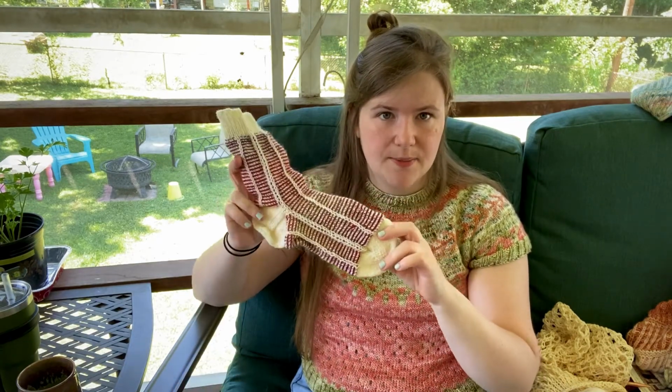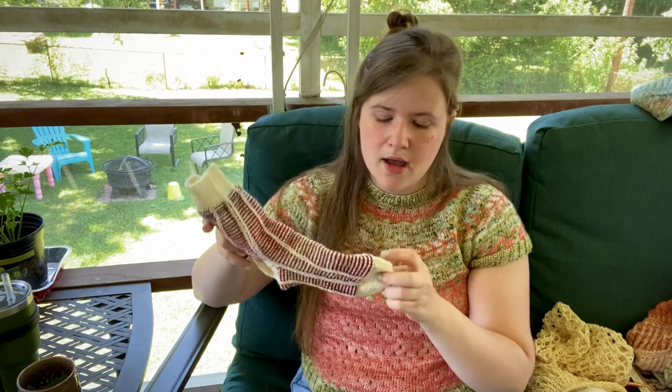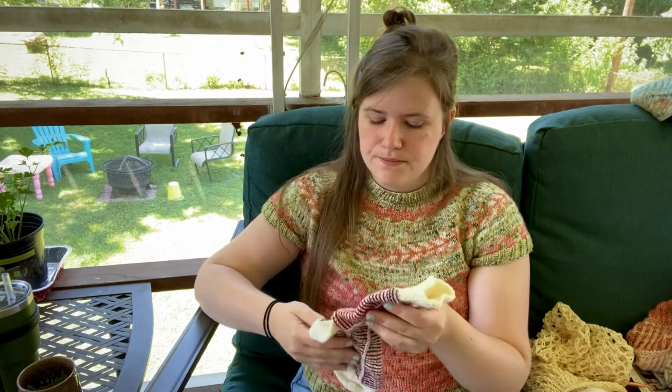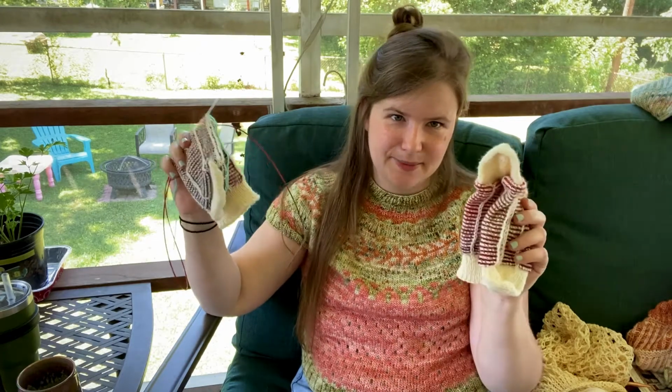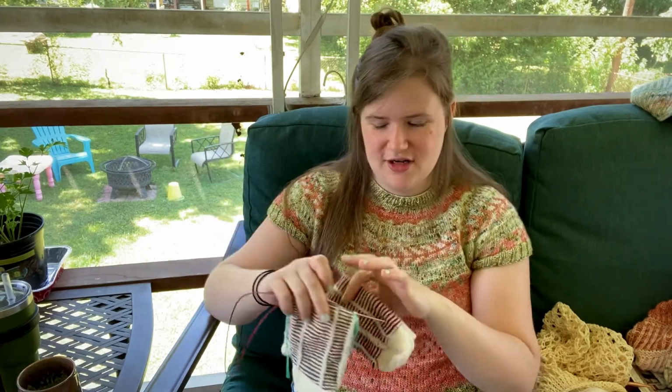It's the Curio sock by Drea Renee Knits, Andrea Mowry, and it was part of her sock knit challenge this November. And it is a really cool pattern. I totally recommend it. I don't know why I haven't finished it yet. I think I've just been excited about other things. So hopefully by the end of the day, next episode, I'll have finished socks.